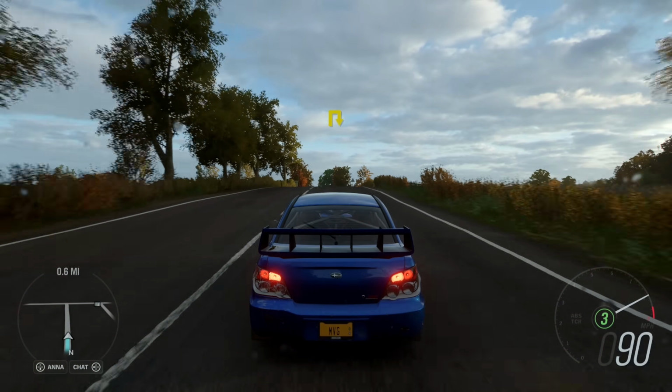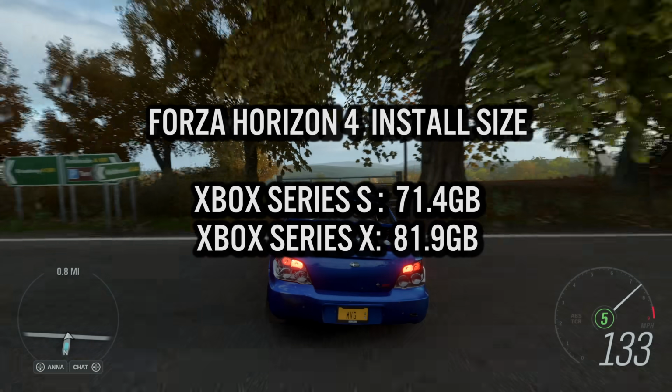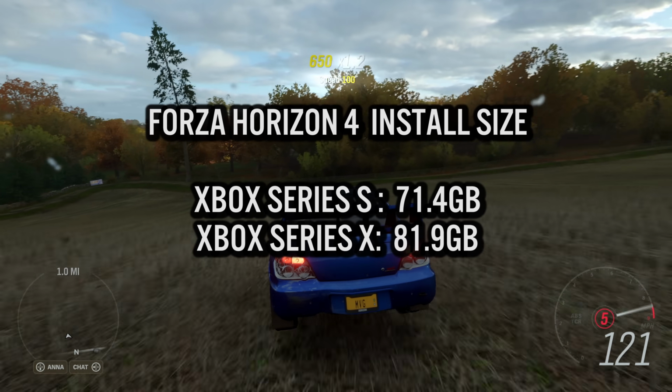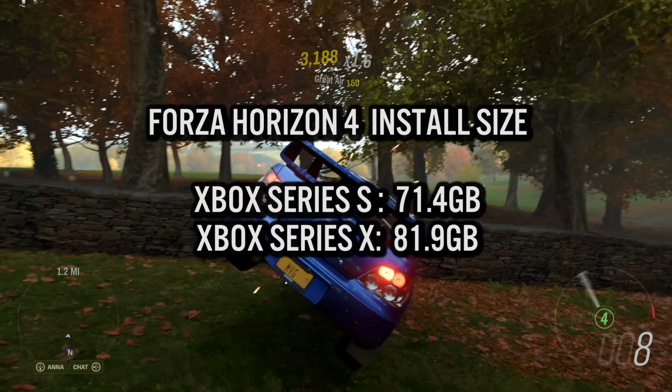For example, when testing Forza Horizon 4 during the making of this review, the Xbox Series X version comes in at 81.9GB for the entire game. On the Xbox Series S, it's reduced to 71.4GB. This means that it's only pulling in assets for the game that it needs.